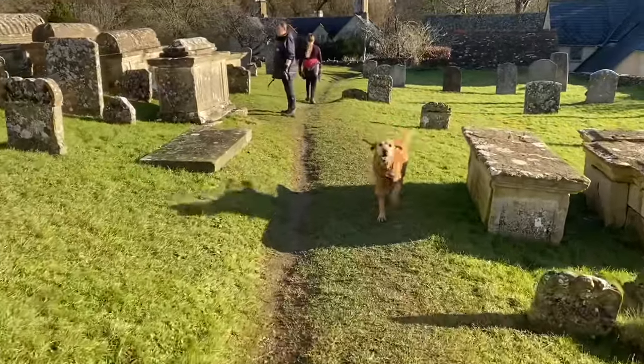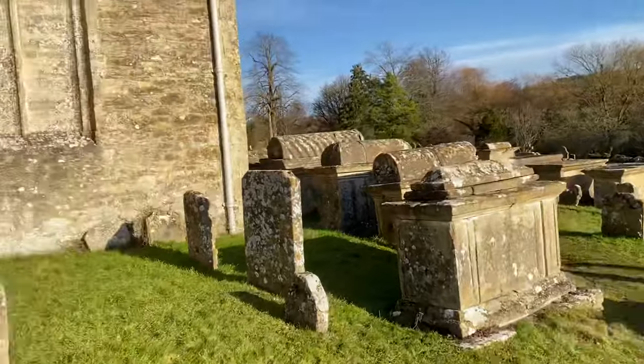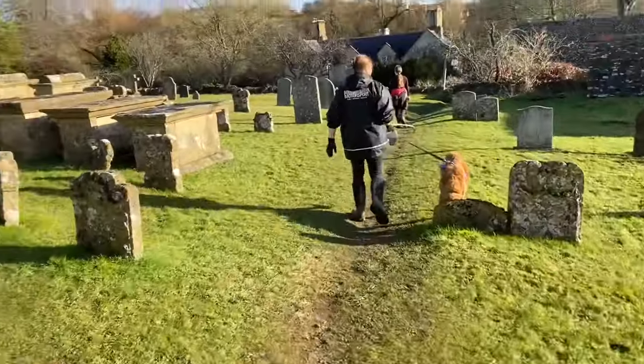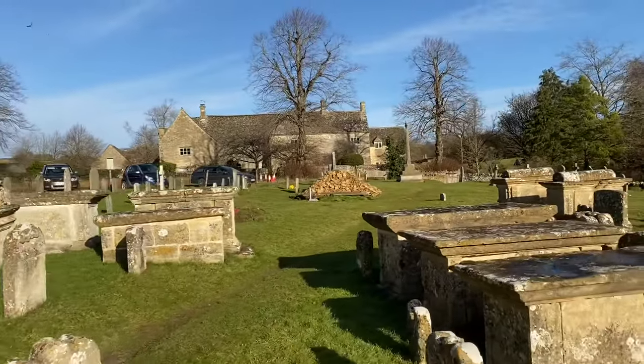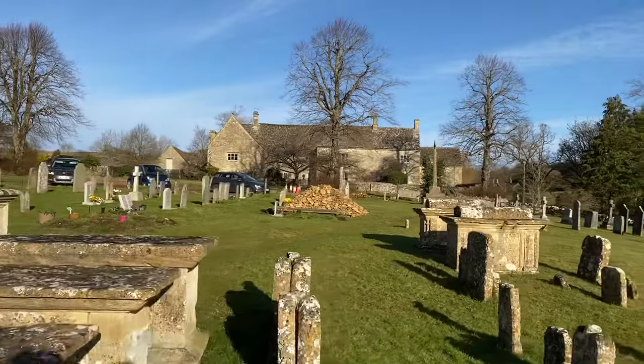Harry, don't like graveyards, do you, mate? No, you don't. Shh, you'll wake him up. All right, we're coming. It's safe. He does not like graveyards. No. Nope. Don't you pee on that. Come on. There's a fresh one going in. Wow, a lot of lime rock and stuff.